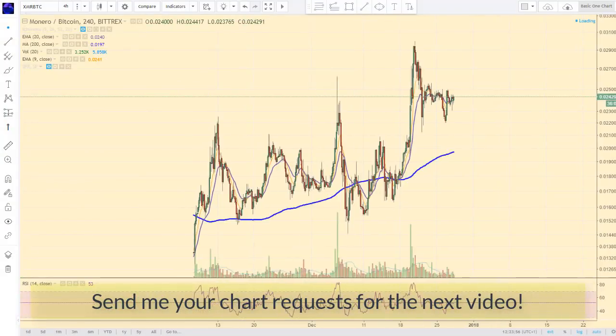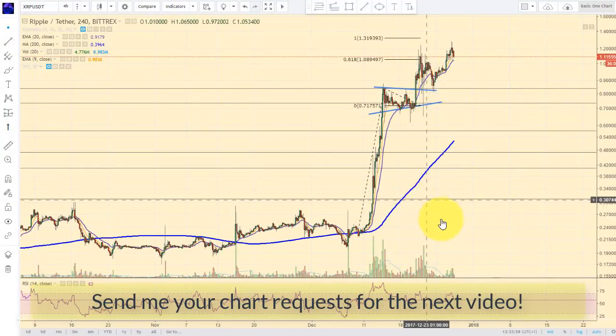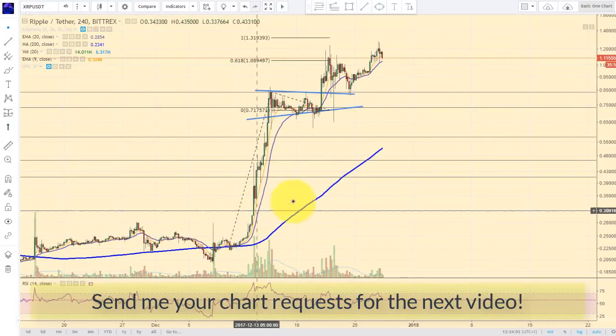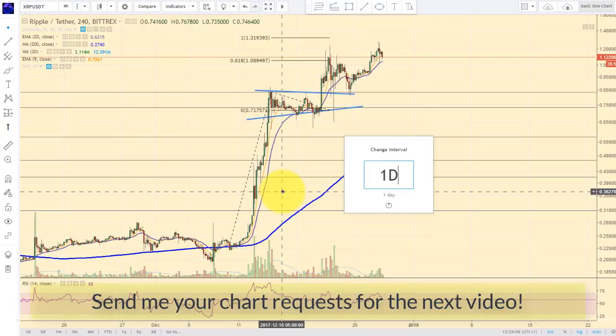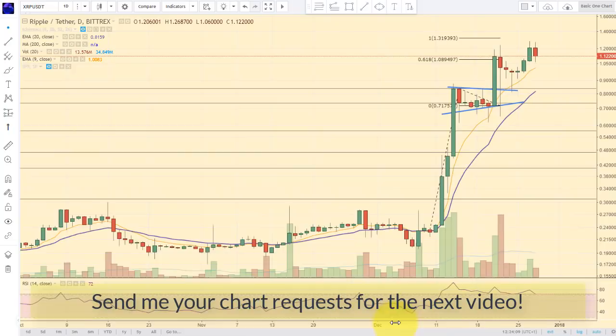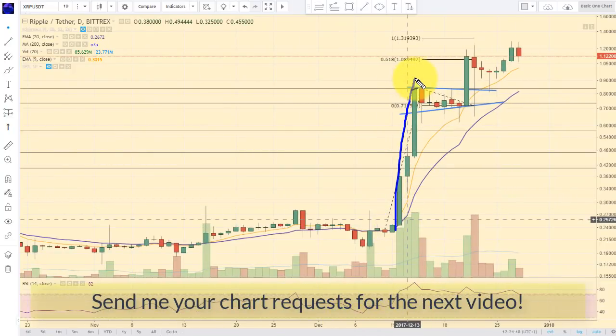Here we have, let's check out Ripple. That's one that's been doing well, surprisingly, as Bitcoin has been crashing, which is pretty cool. It's followed a basic pattern of, let's check out the daily chart. It's followed a basic flag stair-step pattern, which is pretty nice, up and over, up and over, and here we are once again trying to break out of this flag. This is the third breakout.